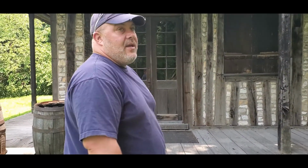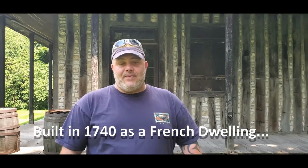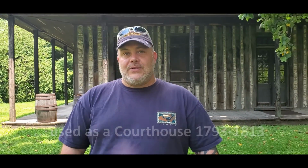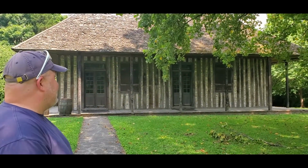So when does this building date from? It is one of the oldest buildings from this territory, back in colonial times. It was the building that had jurisdiction all the way up to Canada for this area. It was huge, and they met quarterly to handle civil and criminal cases, and it's really neat. It's a lot of history.